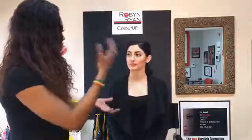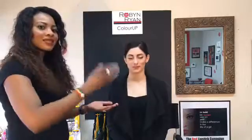Now I love that these are buildable coverage because you can add more than one layer. So if you want your colors to be more intense, just build on it and build on it and build on it.